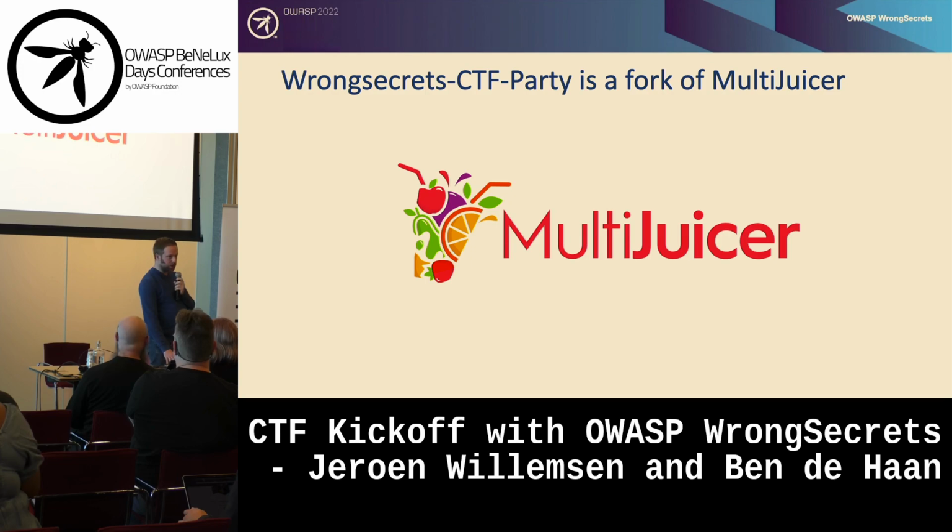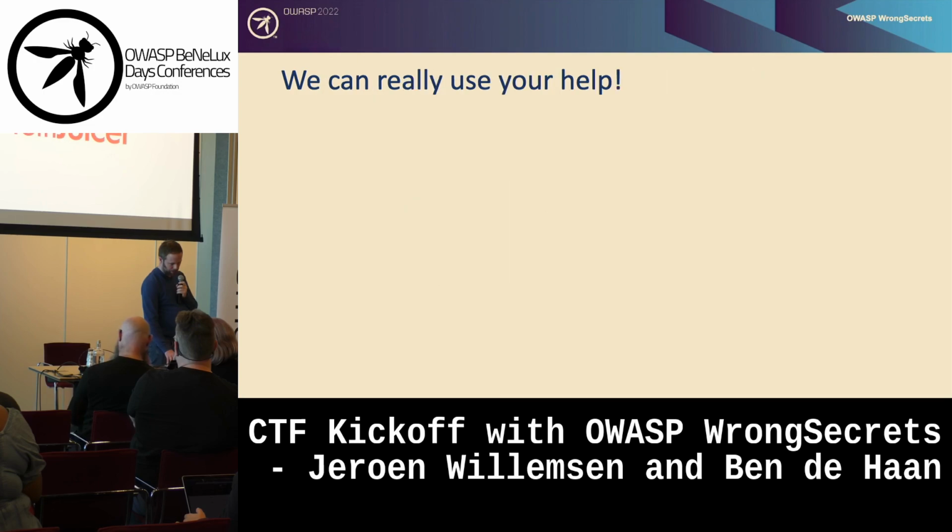Special shout out to the Juice project because this is actually a fork of the multi-juicer. If you haven't played Juice yet, after the CTF, if you still like this, go ahead and play that as well. If you use both the WrongSecrets CTF party and the multi-juicer, you should be able to learn so much already by playing about all the vulnerabilities that have been discussed lately in the news and that actually are covered within the ASVS as to what you should be doing. I think this has a great value.